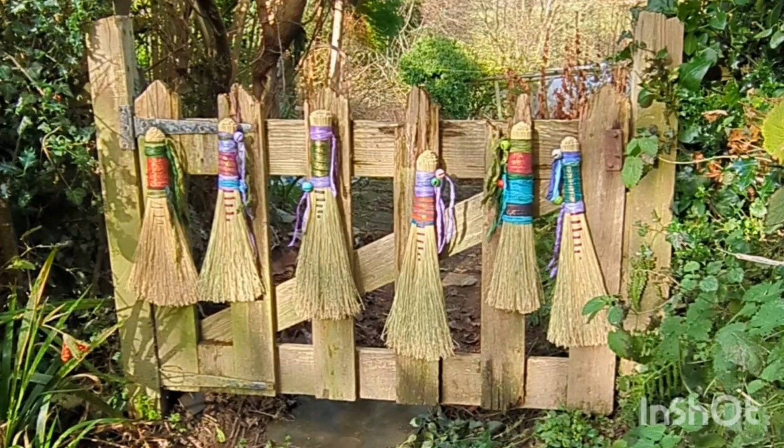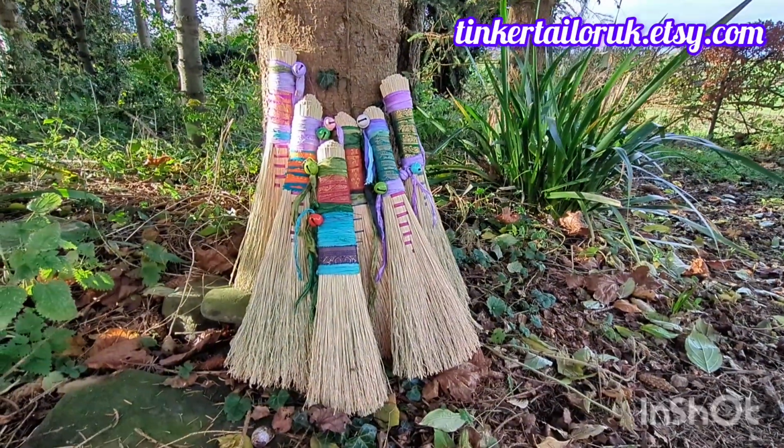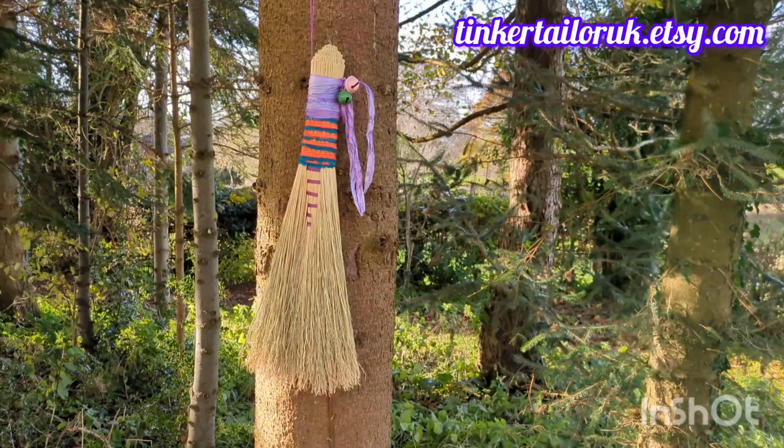I've handcrafted these hand brooms, woven beautiful hand-dyed recycled silks into the handles, and each one has a bell as well so that when you sweep with them they jingle.